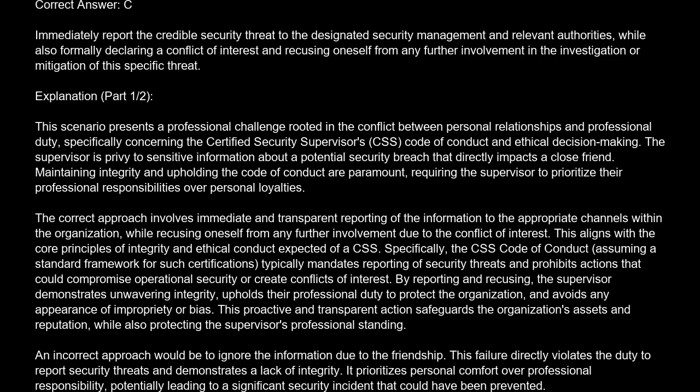The supervisor is privy to sensitive information about a potential security breach that directly impacts a close friend. Maintaining integrity and upholding the code of conduct are paramount, requiring the supervisor to prioritize their professional responsibilities over personal loyalties. The correct approach involves immediate and transparent reporting of the information to the appropriate channels within the organization, while recusing oneself from any further involvement due to the conflict of interest. This aligns with the core principles of integrity and ethical conduct expected of a CSS.